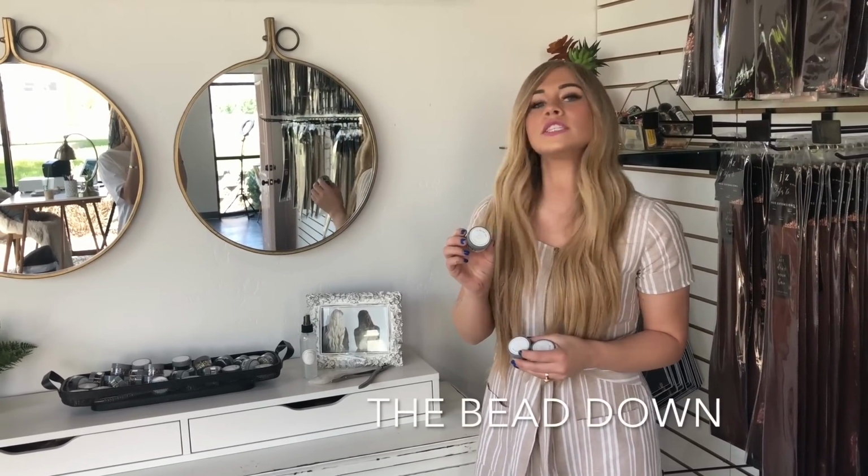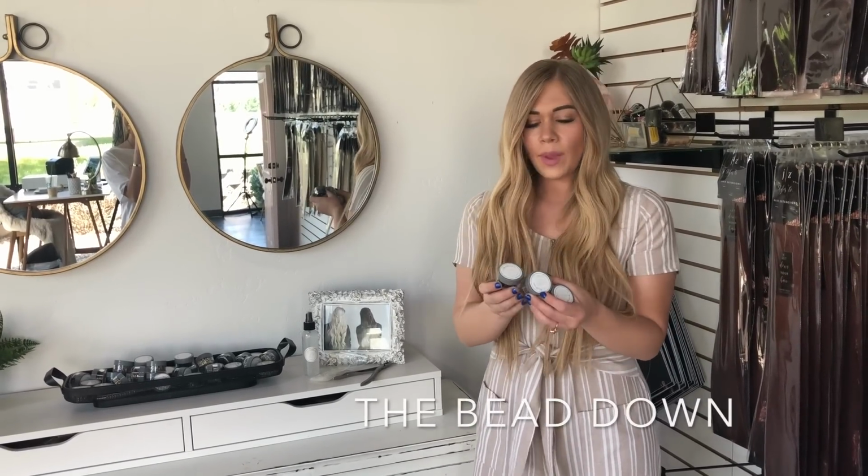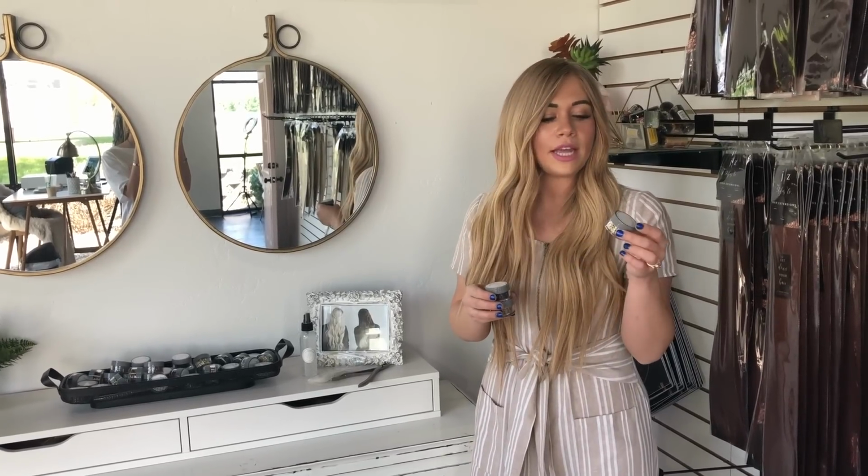Okay, so the next thing that we have is called the bead down, and this is for beaded weft hair extensions. We have 3 different shades. We have a blonde, a caramel, and a brunette. And this is really nice for beaded weft extensions because they are lined with silicone, so it actually protects the hair so that the beads don't cause any damage, and it also prevents slipping because of the silicone.